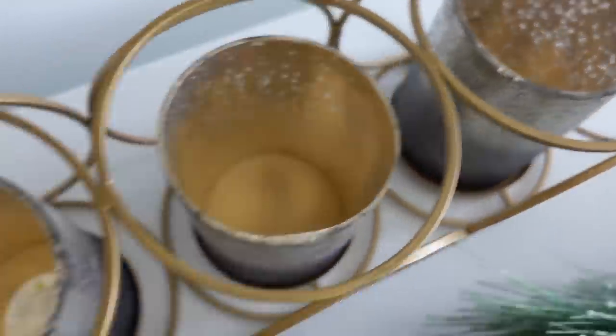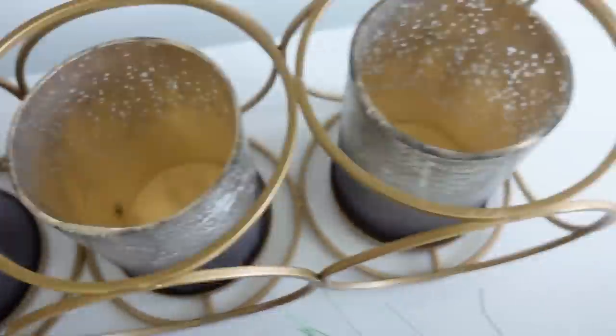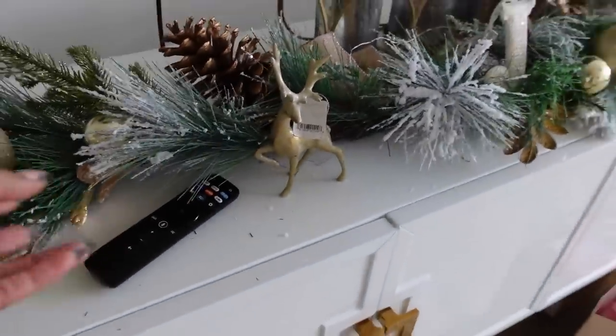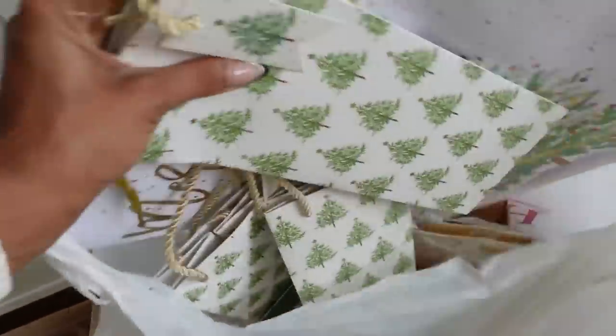I was going to get actual candles, but it being right by the TV, I decided that I'm just going to get the ones that, you know, kind of light up. But we still need to find some candles, okay? We still need to get candles. Oh, also, I did get these. Oh yeah, y'all already saw that. These cute gift bags. I do have things to put in them already.